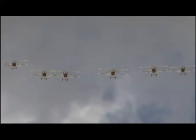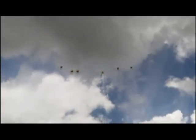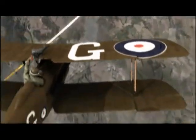McCudden pitches over into a dive to make a lightning-quick attack run. At 50 yards, he opens fire with a Lewis machine gun mounted on the top wing. The DFW's engine is hit hard. It drops out of the sky. But as B Flight pulls up, McCudden spots something in the distance.